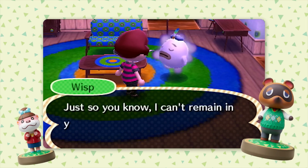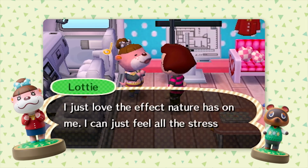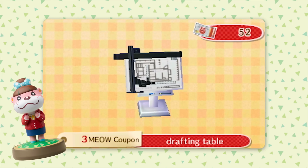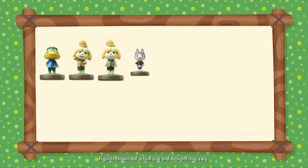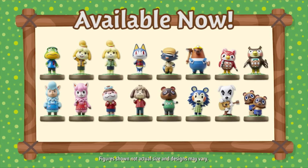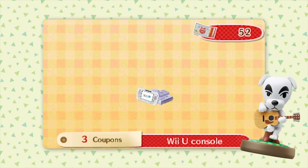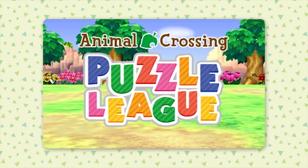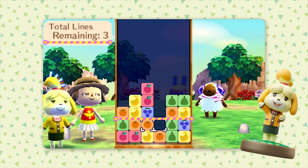They'll invite special guests like Tom Nook and Lottie on over to the campground. They have special items for sale too. Beautiful. Now, a little birdie told me that there are 16 of these Animal Crossing series amiibo figures out there. They'll give you items that let you play a couple of fun games you may recognize. Desert Island Escape and Animal Crossing Puzzle League. And they'll also give you a leg up when you play them.